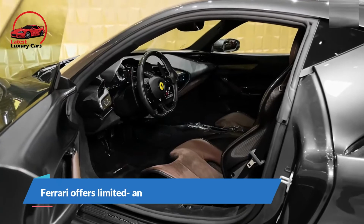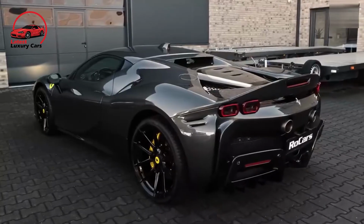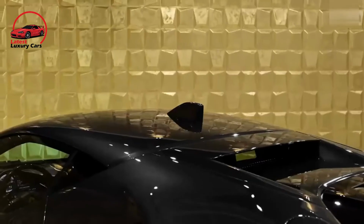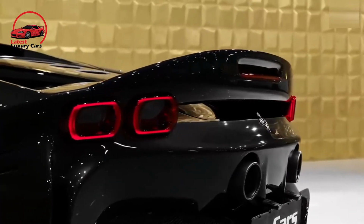Also, Ferrari offers limited and powertrain warranty coverage identical to that provided by Lamborghini. However, Ferrari one-ups its rivals when it comes to complimentary scheduled maintenance. With Ferrari vehicles, you get 7 years of coverage. With Lamborghini vehicles, complimentary scheduled maintenance isn't offered.